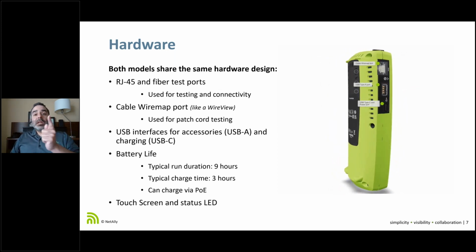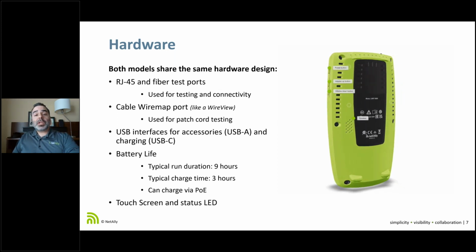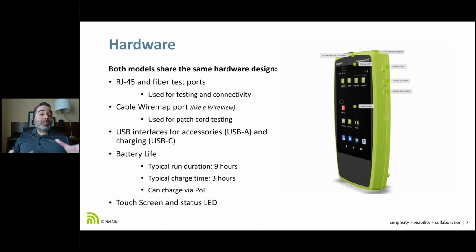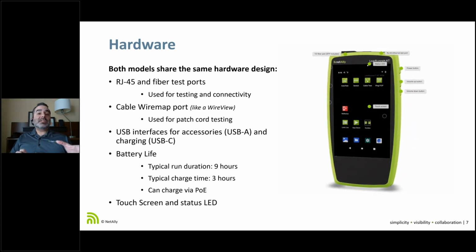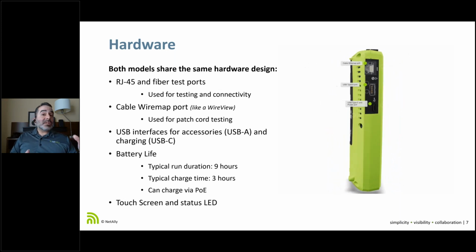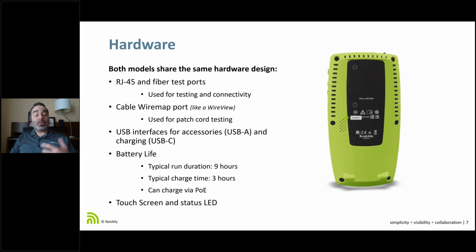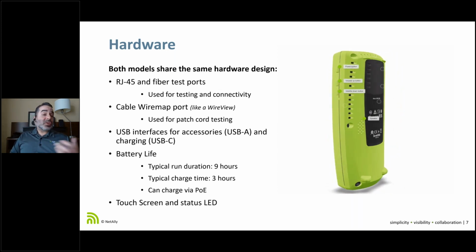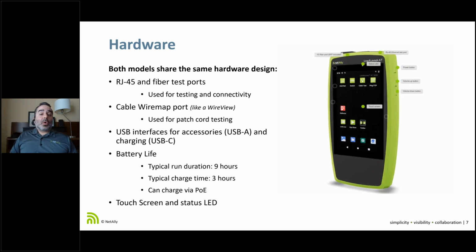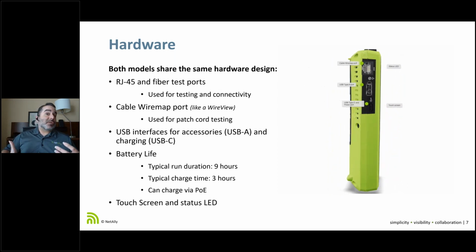Oh, one little detail regarding the USB-C charger, now that we're talking about that. Notice that it's not a custom-made or special USB-C charger. Technically, you could use any phone charger. So if you have a USB-C charger for your phone or your laptop or your tablet, you can use those to charge the unit. Or in reverse, you could use the charger that comes with the unit to charge your phone or tablet.